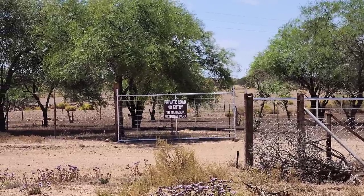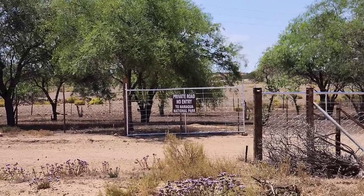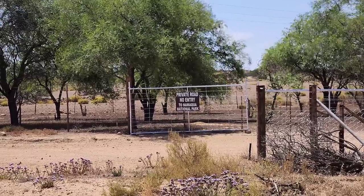Something tells me they have this problem quite regularly. People taking a shortcut to the Namaqua National Park through their private property. No doubt!